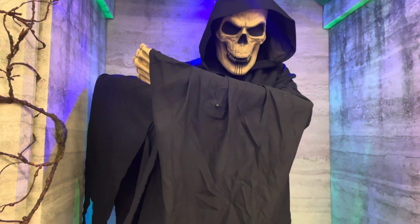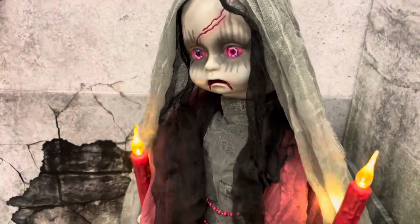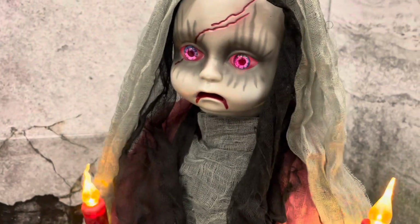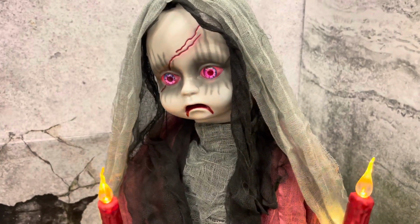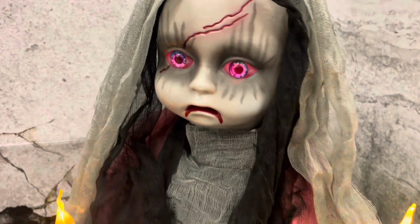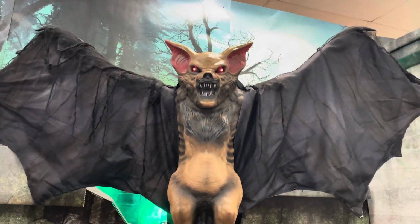Cool though. All right, who do we have down here whispering to us? Always little grave watcher. She's so cute and sad. And we want your love. Oh my God, he scared the crap out of me.